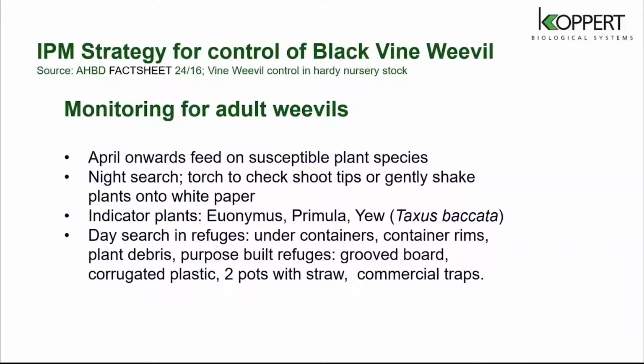So you might use grooved boards or corrugated plastic. You might put 2 pots together and tape them up with straw inside, and then dismantle them and have a look to see if any weevils get inside the pots inside the straw. And there are even now, we're getting close to having commercial traps. So the ASDB are doing work, and if you look into this yourselves, you'll see that they are looking at finding traps that could be commercially available to help monitor for this pest. Next slide.